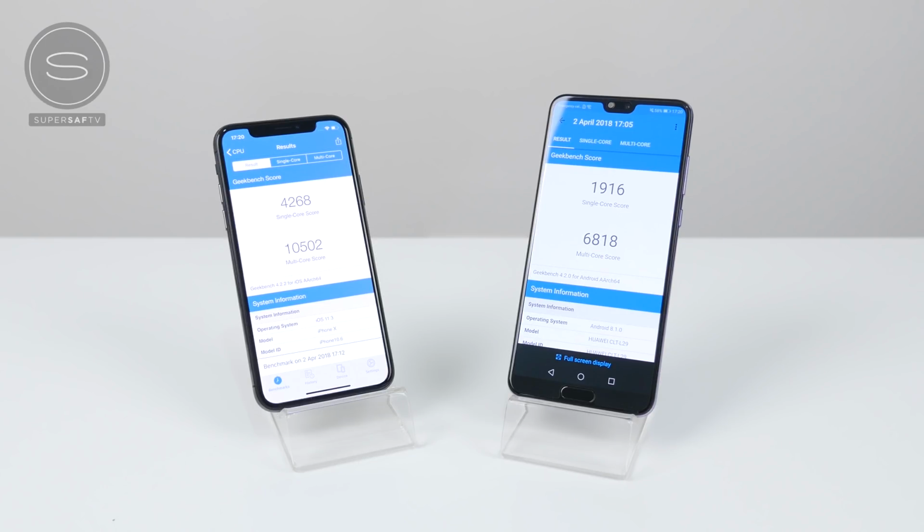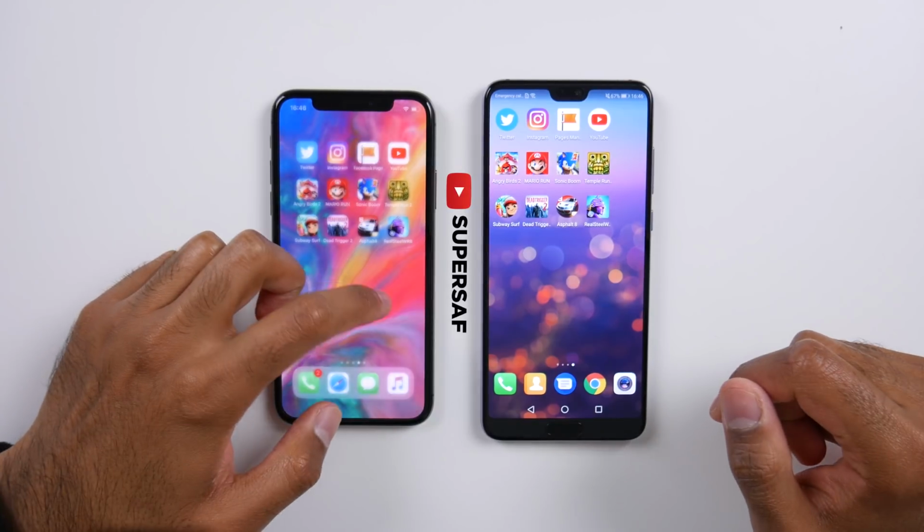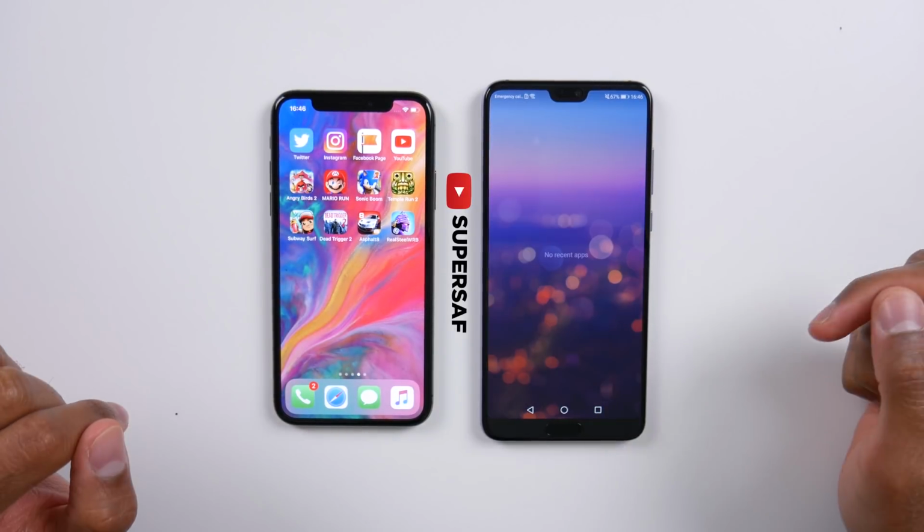very much higher compared to the P20 Pro. The single core score is actually more than double, and the multi-core score is also significantly higher. Now, how this all translates into real world performance, of course, we're going to find out. So here are the apps that we'll be using. You can see that we have nothing open in the background on both devices.